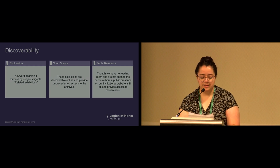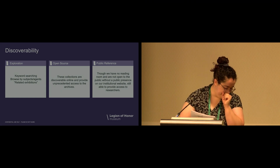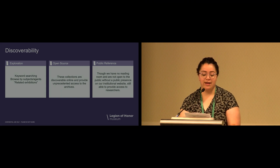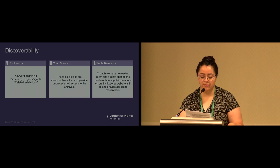And then finally, with ArchivesSpace being open source, these collections are discoverable online and provide unprecedented access to the FAMSF archives. Simply having the list of exhibitions, even without any processed materials, is a huge step. And I've had lots of great interactions from people just simply discovering the exhibition title. Further, in the name of equity, previous access was only given to those who knew who to ask, or had connections, or even had an actual research project, because we did not have the bandwidth or the ability to assist on smaller, more informal questions. And so now I'm able to help people with a lot more.